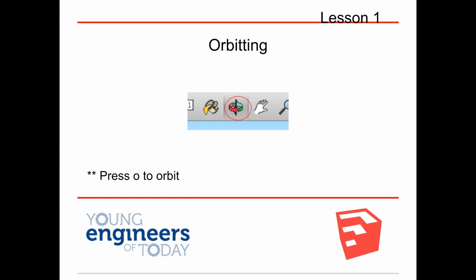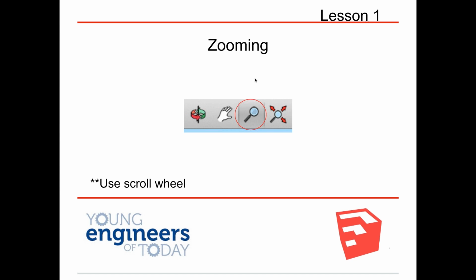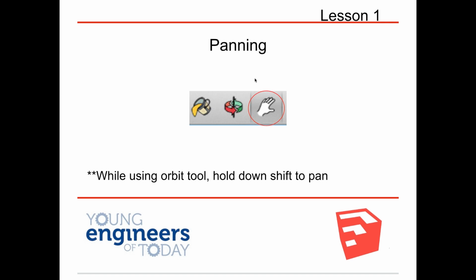All right, now I think we've all done some orbiting. Now, let's move on. While using your orbiting tool, hold down the shift to pan. So you can pan to different sides and do that as well. Go ahead and try that.